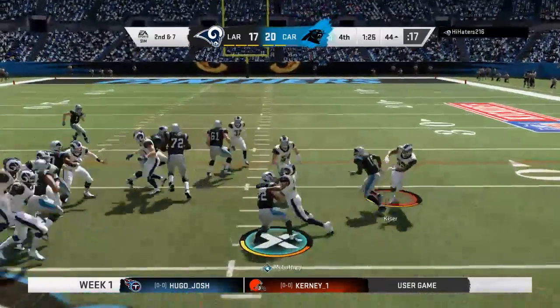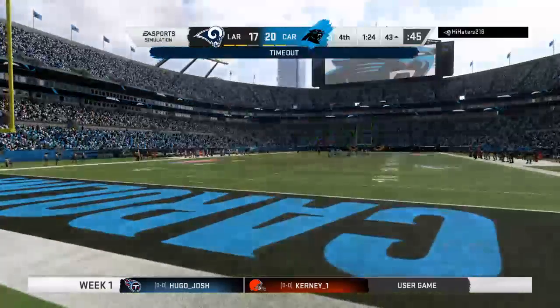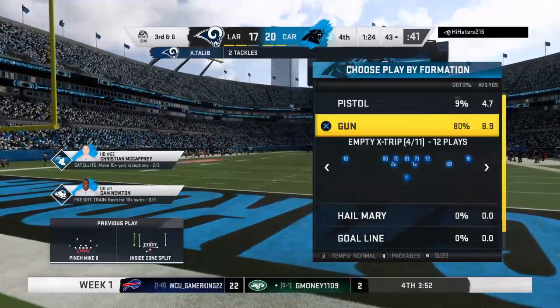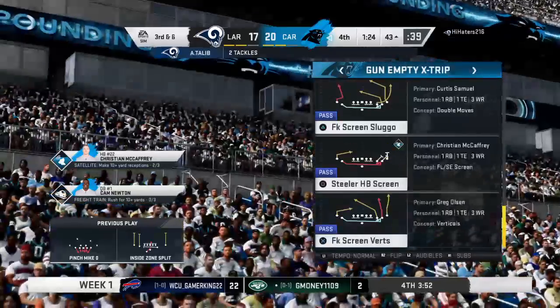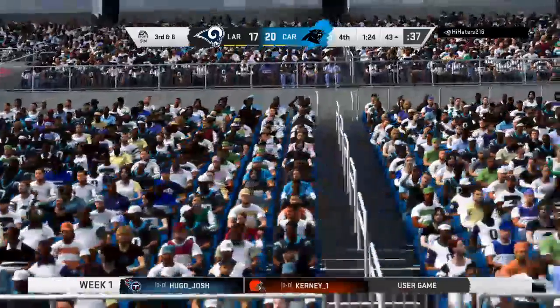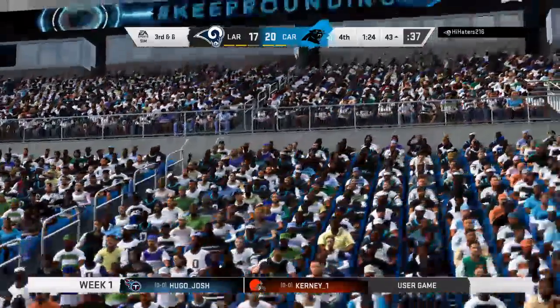Again, they run. Again, it's McCaffrey. And not able to break away this time as they're going to stop him right around the line of scrimmage. The Rams going to go ahead and use the first of their timeouts as they'll talk it over here before what will be an important 3rd down.